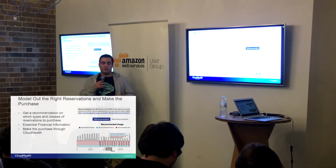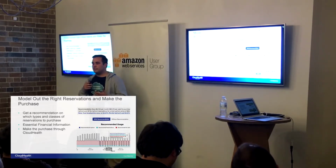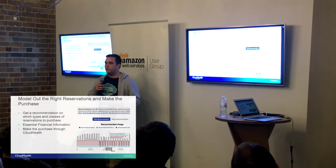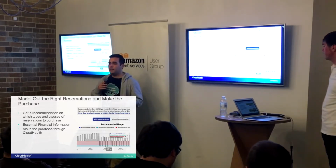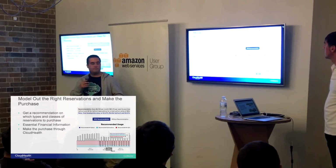We'll also give you the financial information around the purchase. That's going to be the payback period, the ROI, and the total savings. The reason for this is it helps explain the benefit of an RI to your non-technical counterpart. And it really helps bridge the gap between tech and finance. So once we've taken a look at this purchase and we feel comfortable and we want to move ahead, it's just as simple as purchasing it directly through the CloudHealth platform.